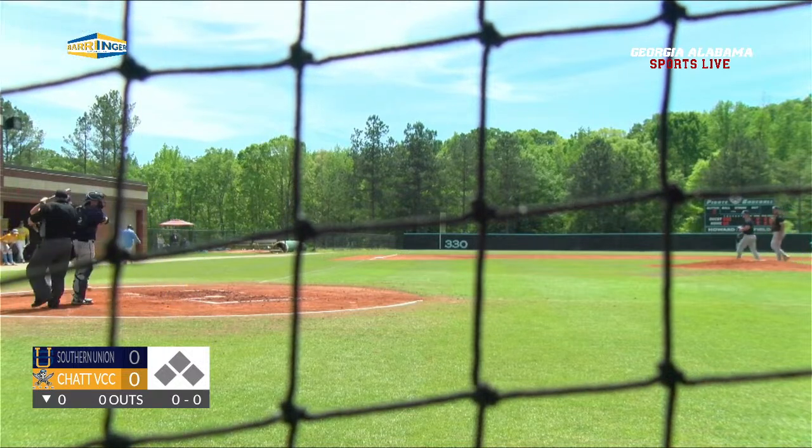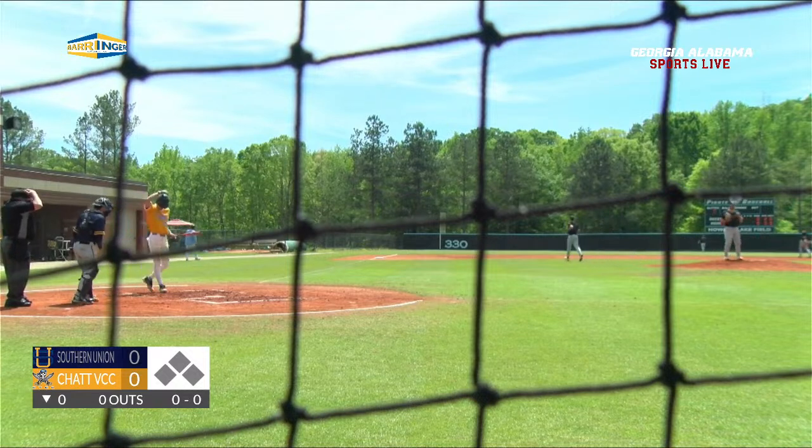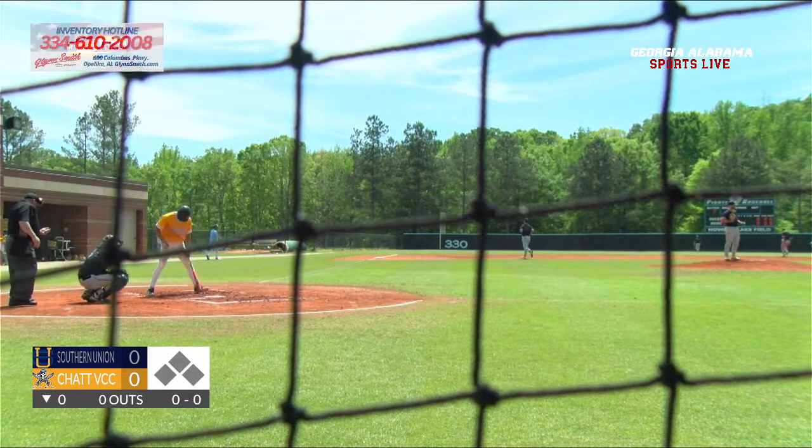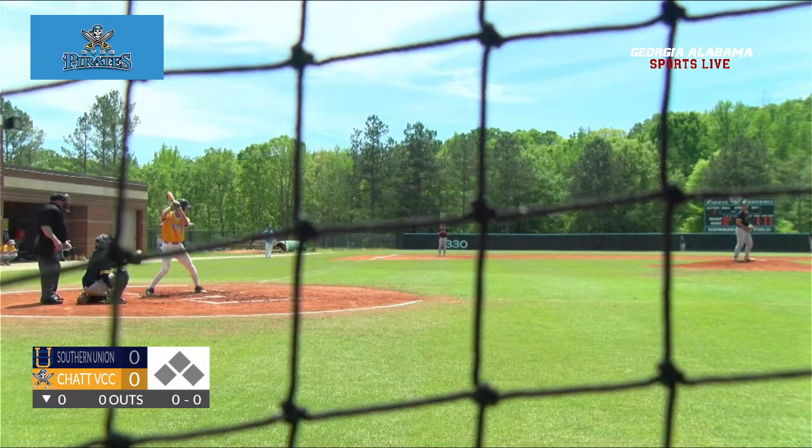Welcome back to the ball game. Bottom of the third here for the Pirates. Coming up is Landon Tyler. The Pirates have been put down in order so far this game. Three flyouts to right, a groundout to short, a strikeout and a flyout to left. 0 for 6 so far at the plate for the Pirates.